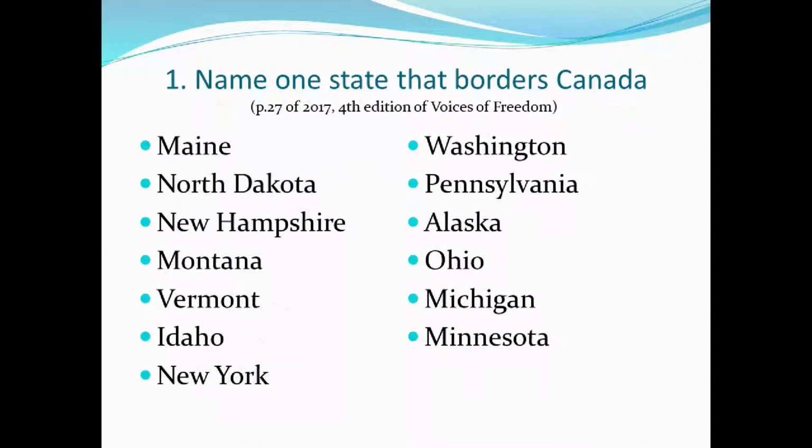So let's get started. Question one, name one state that borders Canada. We've got several choices here: Maine, North Dakota, New Hampshire, Montana, Vermont, Idaho, New York, Washington, Pennsylvania, Alaska, Ohio, Michigan, and Minnesota. If one of those has some sort of special significance to you, I would suggest you use that one. If all of these are the same, then I would suggest New York.